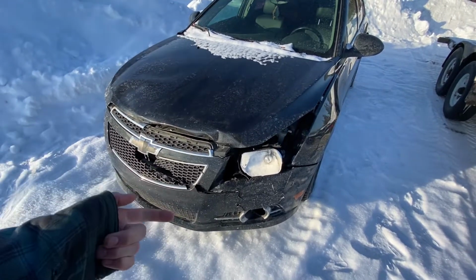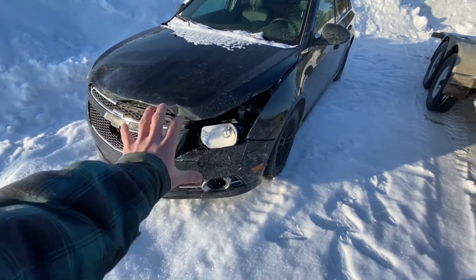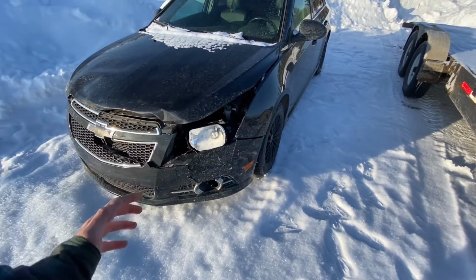So the plan is I'll make an appointment with them. We'll trailer it into them. They're going to look at it, and then we'll bring it home, and then we can start tearing this front end off and really see what's wrong with it.